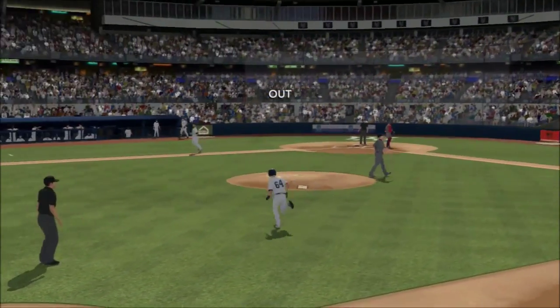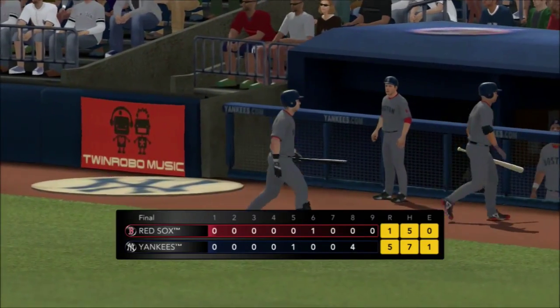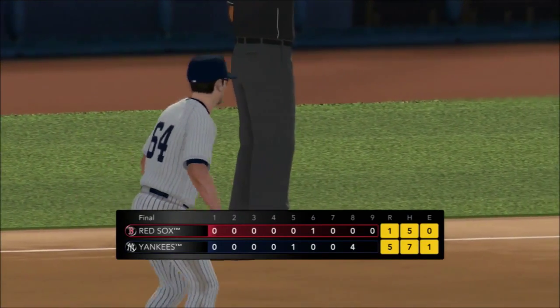McCann makes contact, fouls it off. With a great one here today, Gary, and it's all because of the pitching. Outstanding pitching, really leading them to victory.